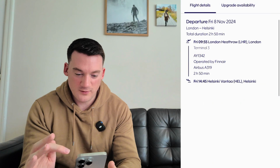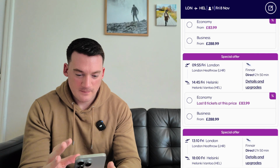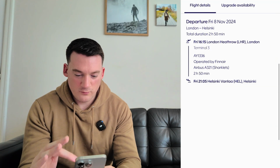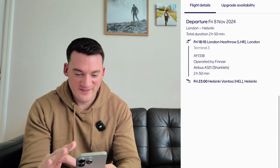So this one is an A321, so no, that's not a wide body. And then A319, no. A321, no. A321, that's another no.